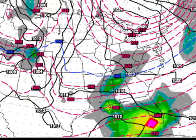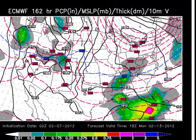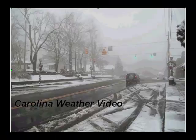And the European has the system, but it really dampens it out as it pushes into the Carolinas. So again, there's nothing really overly exciting to key on, but if we do see any of these little disturbances that can kind of amplify as it pulls into our region, then yes, it could generate some precipitation. If you could get the timing right, it could generate some winter precip somewhere across the region. But I just don't have a lot of confidence in any one disturbance or system at the moment.